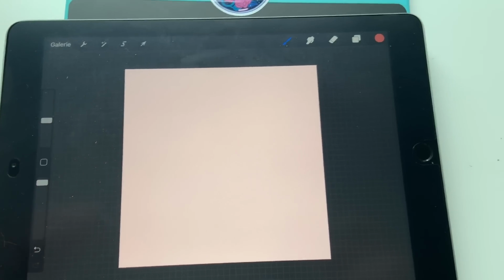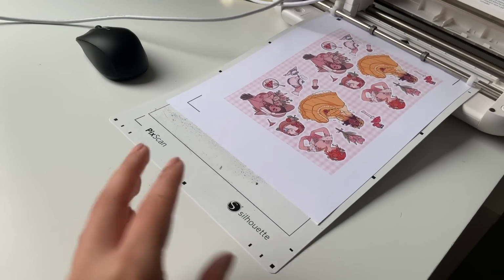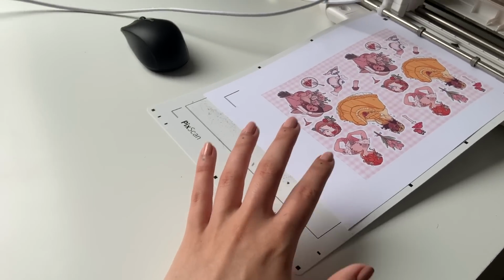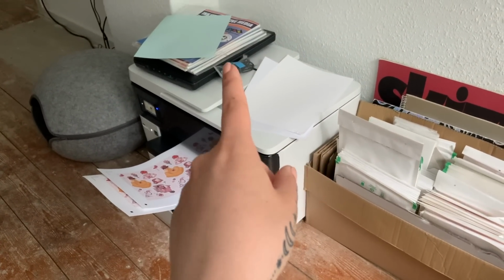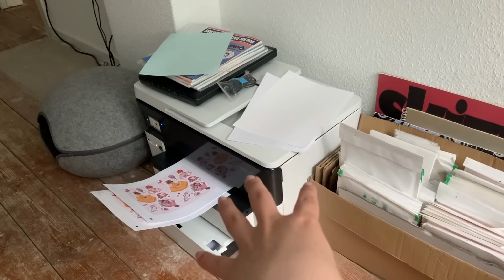And while I'm doing that, I'm also going to simultaneously work on the sheets and have the first batch for this design ready, so I can then move on to the second one. And yeah, I'm printing them over here, and the stack that you see is the sticker paper that I had ordered, and it should be enough for both sheets.